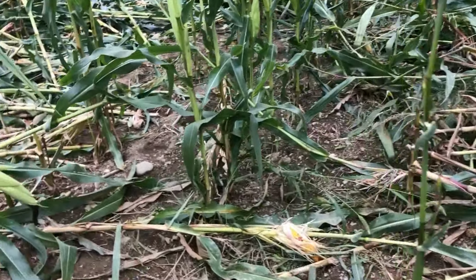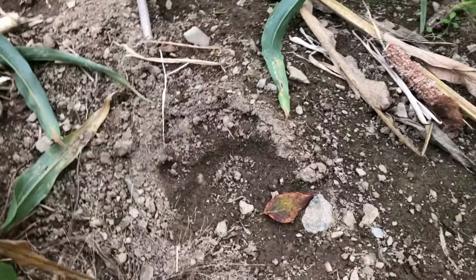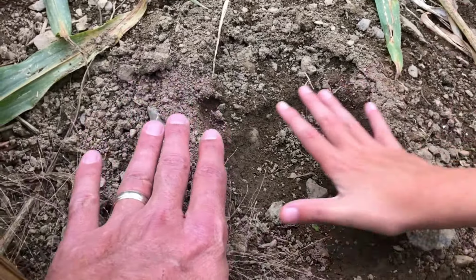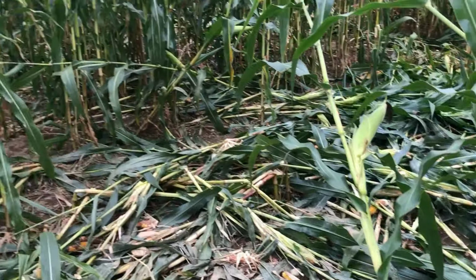And that's a pretty good... Look at this bear track right here. Oh, my word. Look at the size of that bear track. That's a big track and a half. Yeah, that's a good one. That's bigger than my hand. Yep, much bigger than your hand. Look, clear right there. So there's some big boys in here.